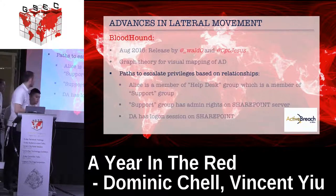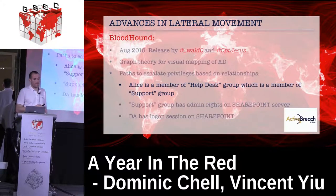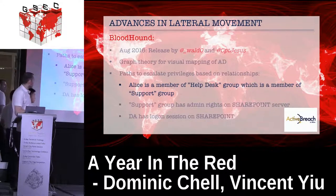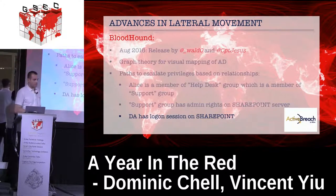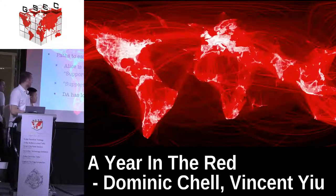If we look at a quick example, let's say we've phished a user called Alice, and Alice is a member of the help desk group. And that help desk group is also a member of the support group. Well, that may not be immediately obvious to you when you compromise Alice's machine. And what also may not be obvious to you straight away is that the support group has admin rights on something like maybe the SharePoint server. And at that given time, there's a domain admin logged onto the SharePoint server. So that basically gives us a very quick path to escalate privileges to DA.